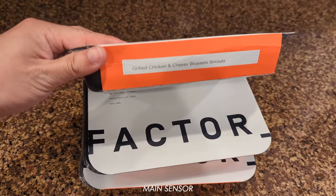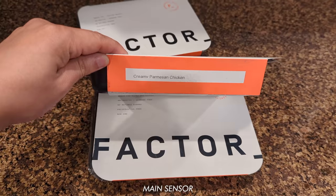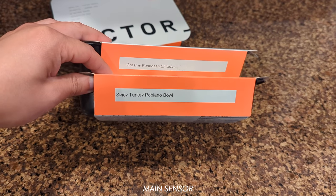Which one should I make? Grilled chicken and cheese Brussels sprouts? Creamy Parmesan chicken? Or the spicy turkey poblano bowl?